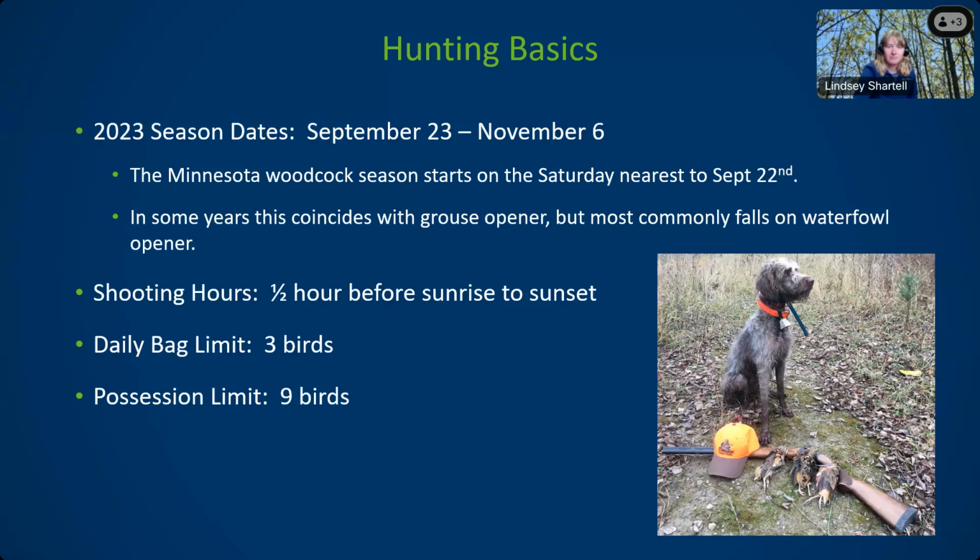In Minnesota, by rule, the woodcock season always starts on the Saturday nearest to September 22nd. In some years, this coincides with the ruffed grouse opener, which is always on the Saturday closest to September 16th. But more commonly, it falls on the waterfowl opener like it will this year, so September 23rd.